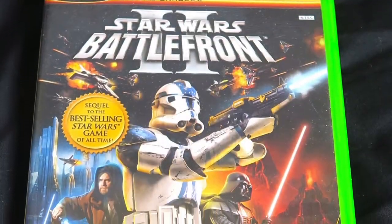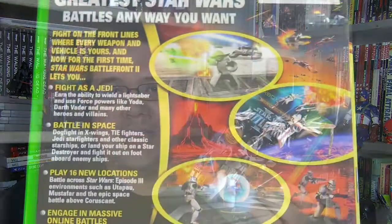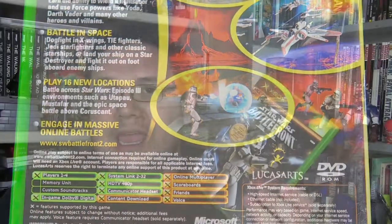This next item on my Cool Finds list is actually really cool. It's actually pretty rare and pretty in demand. The crazy story is I actually found this in the clearance section at a Half Price Books. The game I'm talking about is actually Star Wars Battlefront 2 for the Xbox. So I think this is a really cool game. I'm a big Star Wars fan, and I've heard a lot of good things about this game. And along with it being a really cool game, it's actually pretty rare, so I thought it was really crazy that I found this in a clearance section for $3 at the Half Price Books.